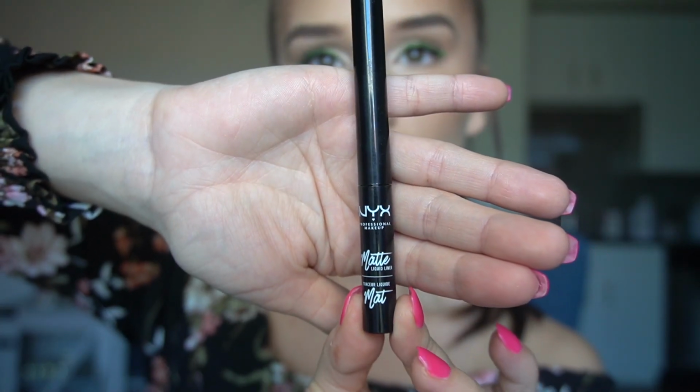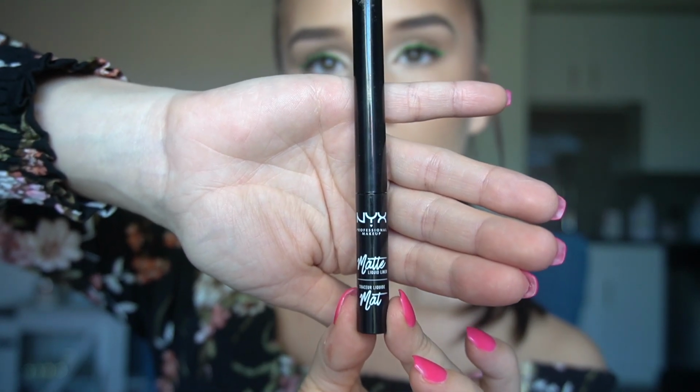This will give the same result, in my opinion, as a high-end product. End of story. Try it out for yourself if you guys don't believe me. But I've been using high-end and drugstore liners, and for some reason, I don't see any difference. So, and I want to save some money, so I just go with the drugstore sometimes.